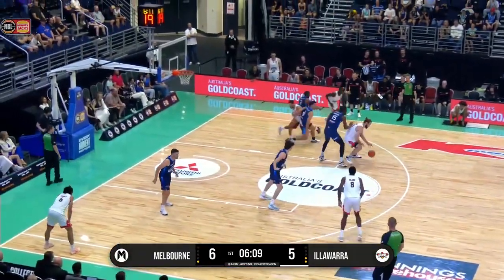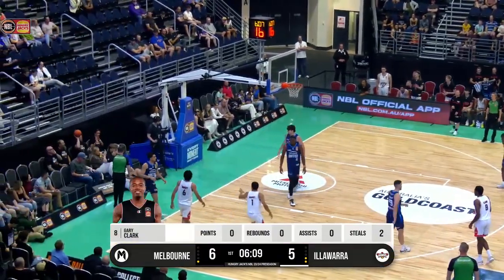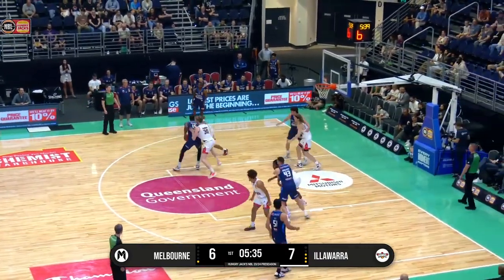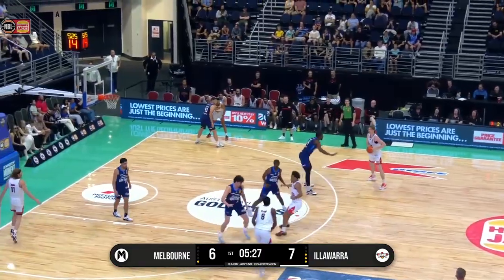Huck yet again proves that he is a massive mobile human being, with the stop on one of the better offensive Aussie bigs in the NBL. The degree of difficulty on this attempt is just way too high. It was not a shot that needed to be taken with how well contested it was.